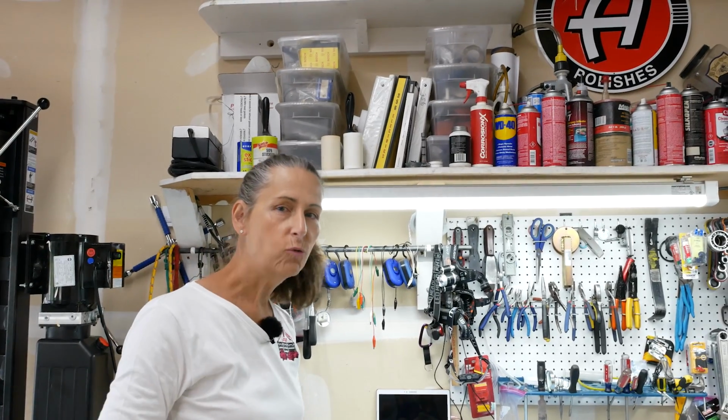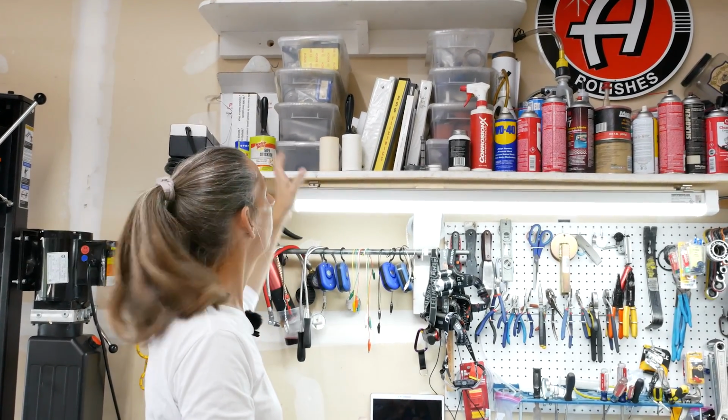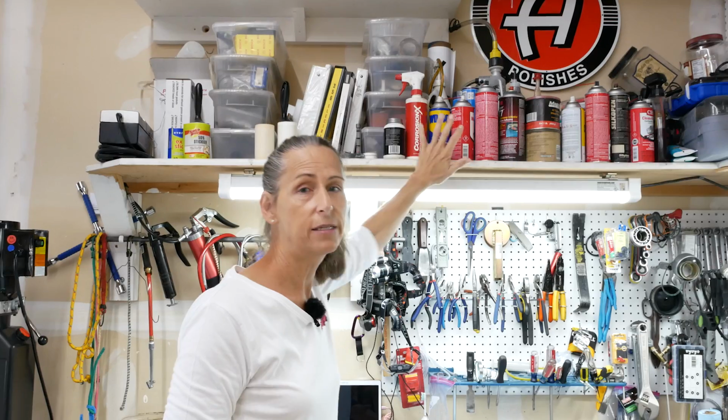In addition to the actual workbench, I have these shelves I've put up. Obviously, it's where I mounted the lights as well, but it's where I keep sort of my sprays and cleaners and grease and that sort of stuff. Once again, easy access, easy to get to.